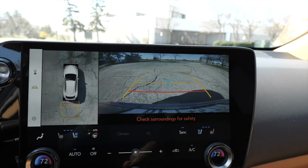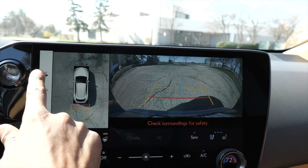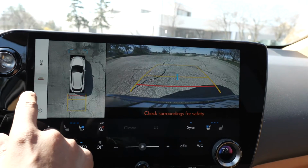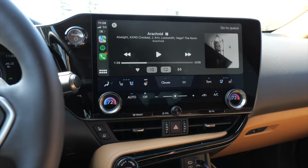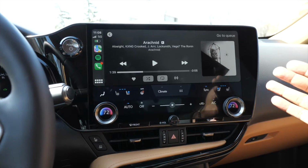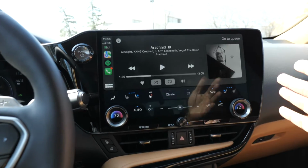It does have a couple customizable options on the rear camera. You can change it from regular view to a wider angle view, and you can take off the guidelines. I like to leave my guidelines on there and the trajectory lines. The infotainment screen is also going to be slightly tilted towards the driver. My daughter was asking me, like, why is the screen towards you? I'm like, that's driver-centric.